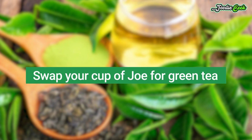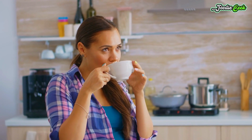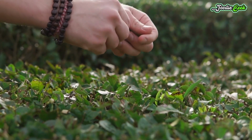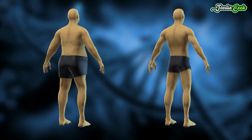Swap your cup of joe for green tea. Green tea and weight loss are a natural pair. Sipping on green tea throughout the morning has proven to whittle your waist, but too much coffee has the opposite effect. What makes green tea so waist-friendly are compounds called catechins, belly fat crusaders that blast adipose tissues by revving the metabolism, increasing the release of fat from fat cells, particularly in the belly, and then speeding up the liver's fat-burning capacity.